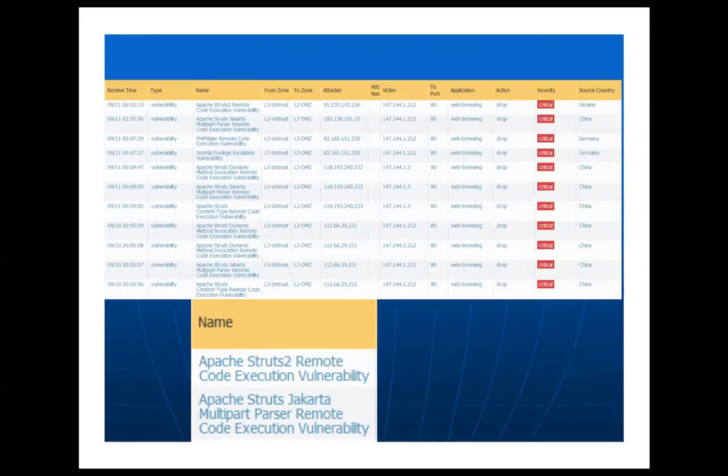A lot of times there are scans coming, and some are very detailed scans against the network. So the firewall does block them. We block the entire IP, so we blacklist things. It's a full-time job to deal with this, and a kind of steep learning curve as well.